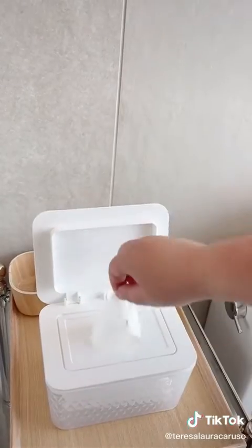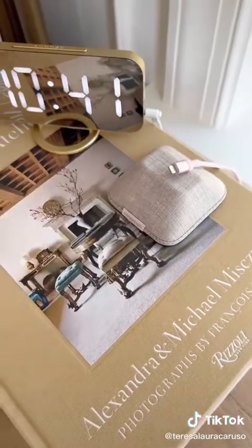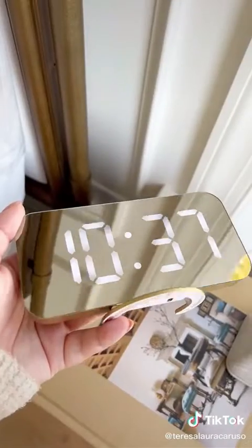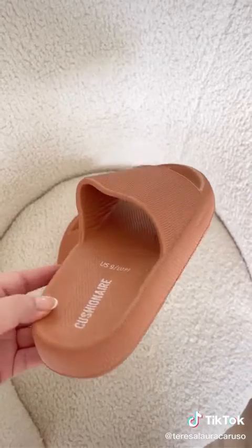This pretty dispenser for wipes. This magnetic gadget that prevents your phone wire from falling behind your nightstand or desk. A digital alarm clock with USB ports on the side. This adhesive sponge holder for your sink. And lastly, these really comfortable slides.